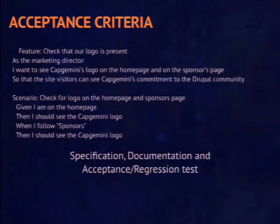But also, you see, there's nothing about divs or forms or buttons or CSS selectors or anything like that. It's written in the domain of the problem. The problem domain here is making sure the Capgemini logo appears everywhere. So it's a specification. It also acts as documentation, so you've got this built-in, organic, evolving documentation as well. And it also acts as a regression test.